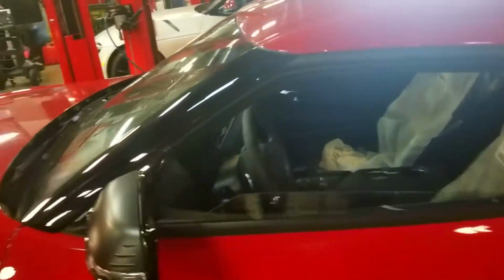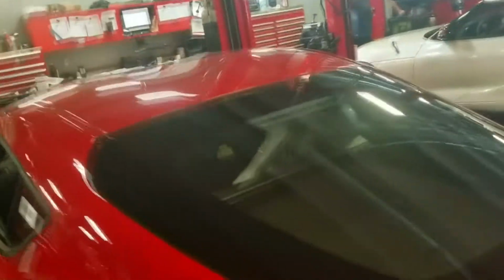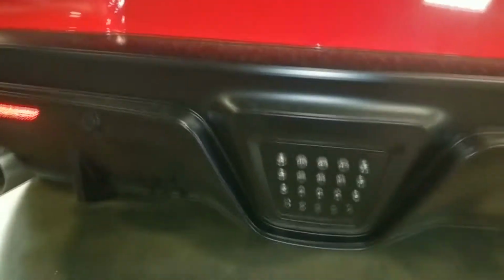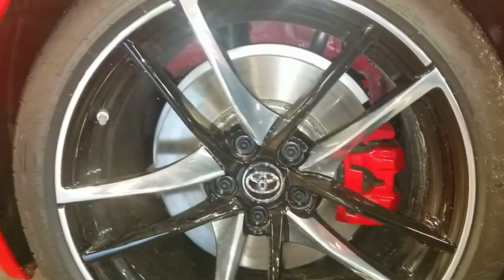So here it is, guys. The Toyota Supra. Wow. This would be awesome if that was a convertible top. They might be doing that in the future, the GR Racing. We got the Formula One styling tail over here. Wow. We got the little calipers back here. They're not slotted rotors or anything like that.